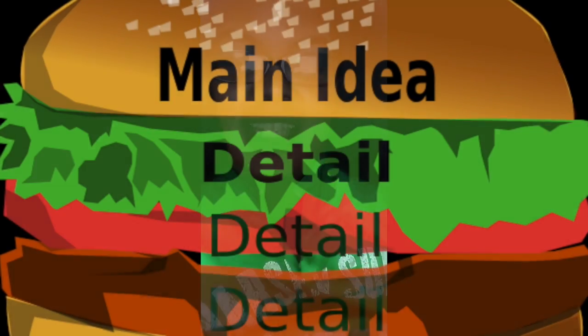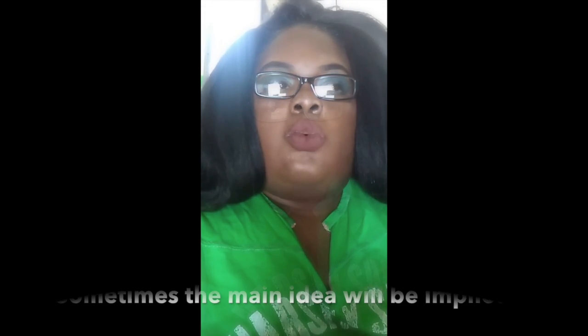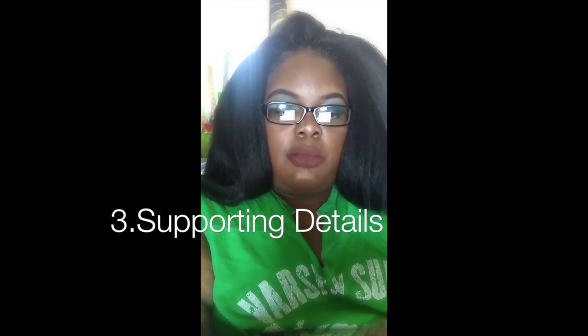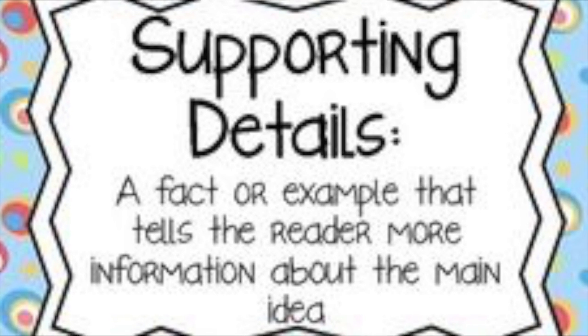Main idea will be the basic, general idea of the paragraph. Usually it's only 1 sentence, and sometimes the main idea will not be stated. The word they used was implied. So it won't be stated in the paragraph; rather, it would be implied. The next strategy that you can use during reading is supporting details. Supporting details will be the most specific: dates, statistics, descriptions, etc.